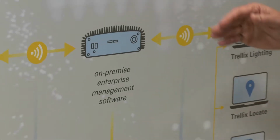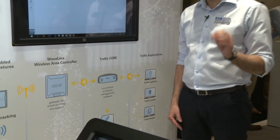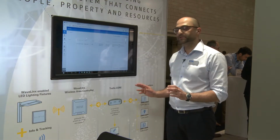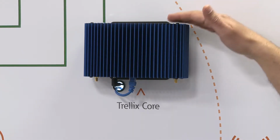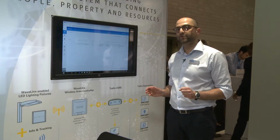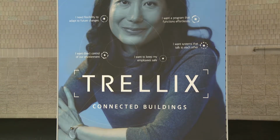One of the things that we've heard loud and clear from our customers is that they wanted to own their data, and they wanted to store the big data on their own IoT platform. So our TrelliX platform is an on-premise solution. Our TrelliX Core is the name for our hardware platform. The TrelliX Core Pro is designed for smaller buildings, smaller spaces with up to 20 wireless area controllers. We've got TrelliX Enterprise, which is designed for multiple buildings, campuses, that supports up to 500 area controllers.